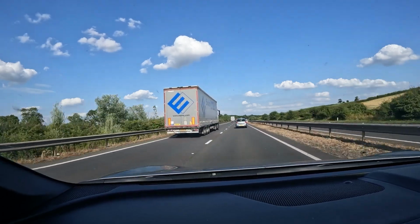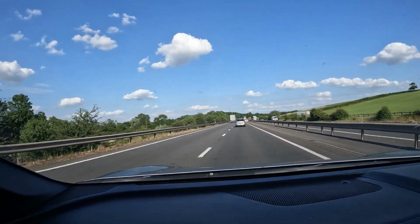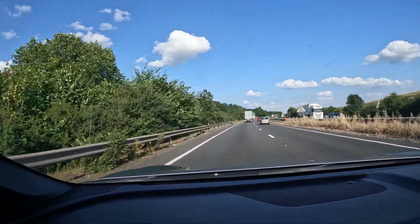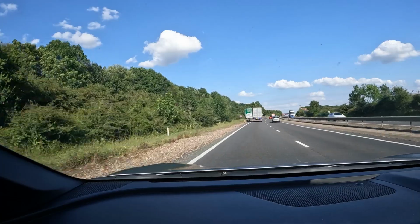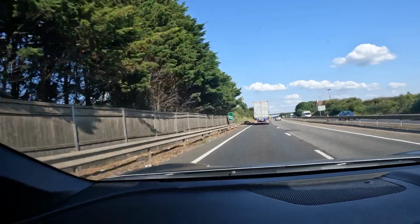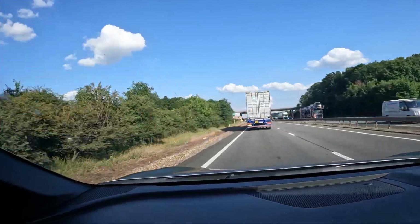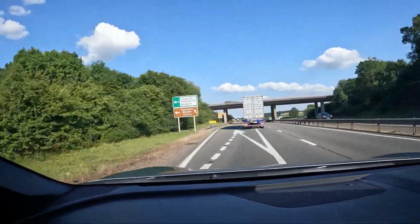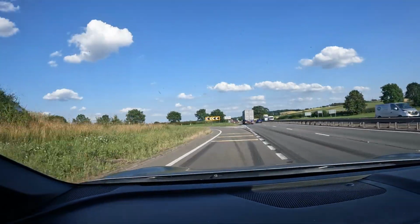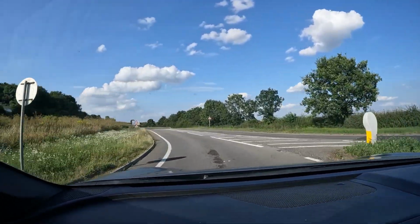Past this one, this is Ewell's Cargo Care. And yes, this is the turn here. So it's signposted RAF Molesworth, Kimbolton and Old Weston, and Hamerton Wildlife Centre. This is more of a driver's road, this is more of a fun road.